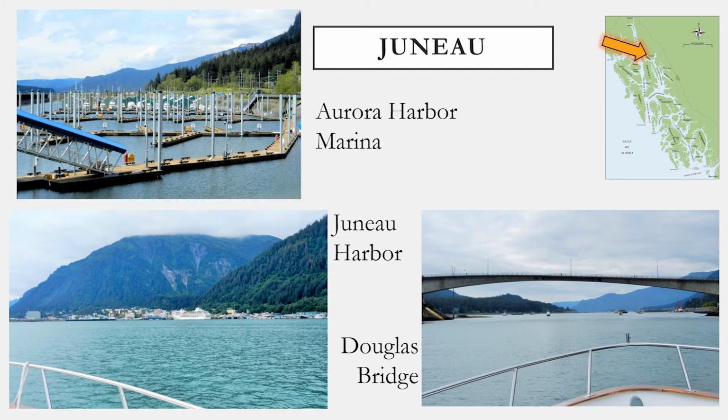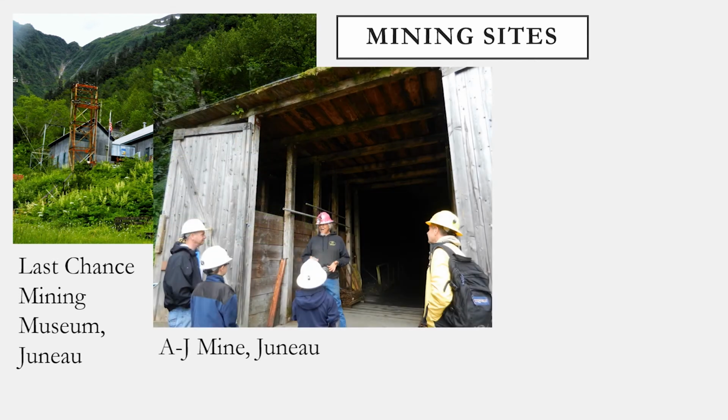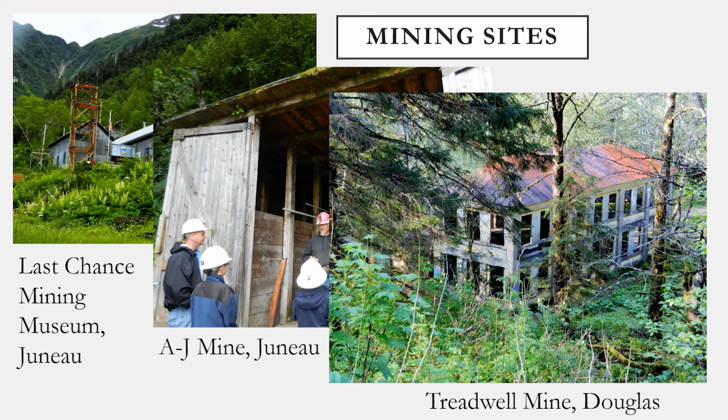Douglas Marina on the west side of Gastineau Channel is south of the bridge and is the best choice for sailboats. There are many interesting sites to visit in the Juneau-Douglas area. Gold mining played a big role in the history of Juneau and Douglas. You can reminisce over the gold mining days at the Last Chance Mining Museum in Historic Park, or take a tour inside the AJ mine. Both sites are located above present-day downtown Juneau.